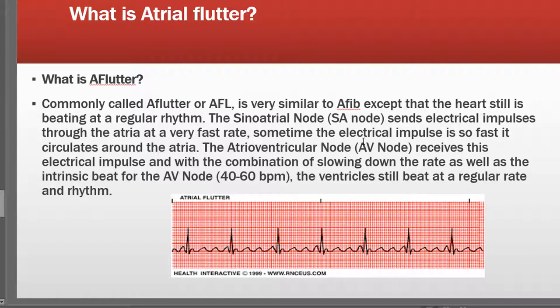The AV node receives this impulse, and the combination of slowing down the rate as well as the intrinsic beat means everything still beats at a regular rate. So you can see it here. It looks like a saw.